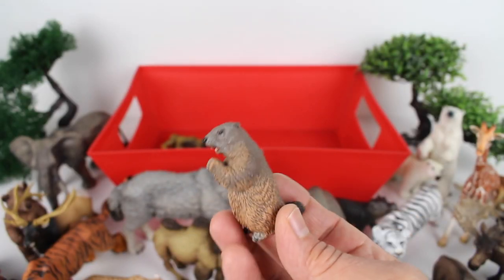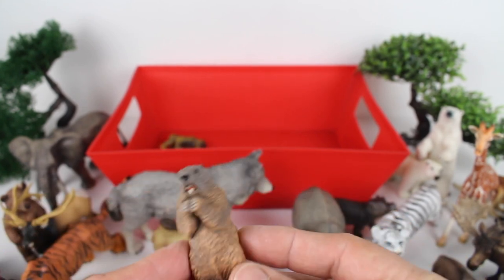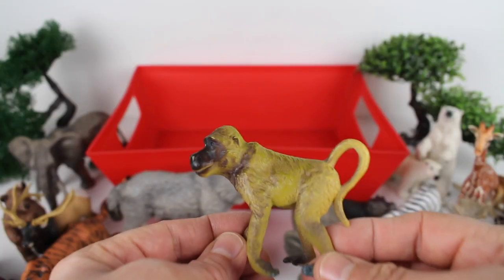This is a beaver. Here is the beaver tail. Here is a baboon.